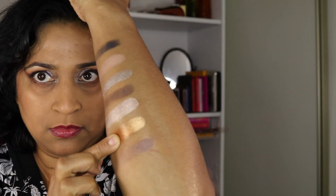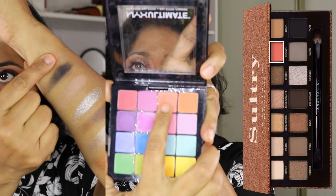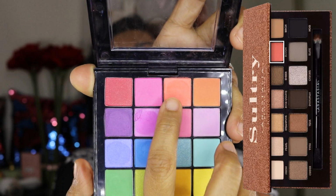In this palette, we have dupes for Noir, Birch, Cyborg, Dystopian, Rose Quartz, Steampunk, and Twig. We are missing dupes for Fresh, Cinder, Pearl, Teak, Amber, Bloom, and Slate, though the only shade I'm truly missing is again just Bloom. And I felt like I have reddish, orangey or peachy shades in my collection. The first one that I came across was this particular shadow from the NYX palette. I could go with this one as well, though I have used this shadow in my outer corner, like outer crease area, and I think it works really beautifully.